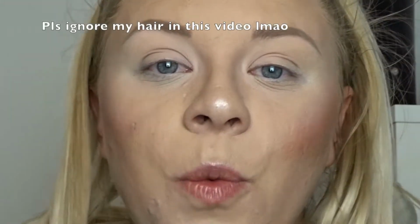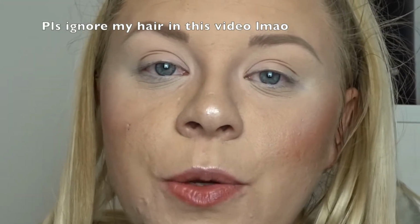So for today's look, we're going to be doing something a little bit similar to the I'll Be There For You eyeshadow palette. Both of these palettes are the neutral ones out of this collection, so they are going to end up looking a little bit similar, but I'm going to show you what look I can create with this Ross palette.